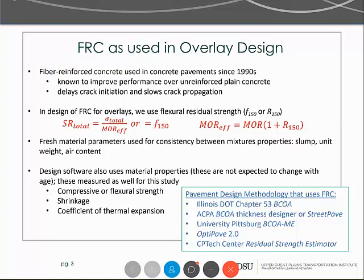But other ones that do have it: there's an Illinois DOT software that has the bonded concrete over asphalt. ACPA, or American Concrete Pavement Association, has either StreetPave, or if you go into their app called BCOA, both of those incorporate fibers. University of Pittsburgh has a version that also is for bonded concrete over asphalt. And then there's one out of South America called OptiPave, which is a finite element based one that does also include fiber reinforced concrete.